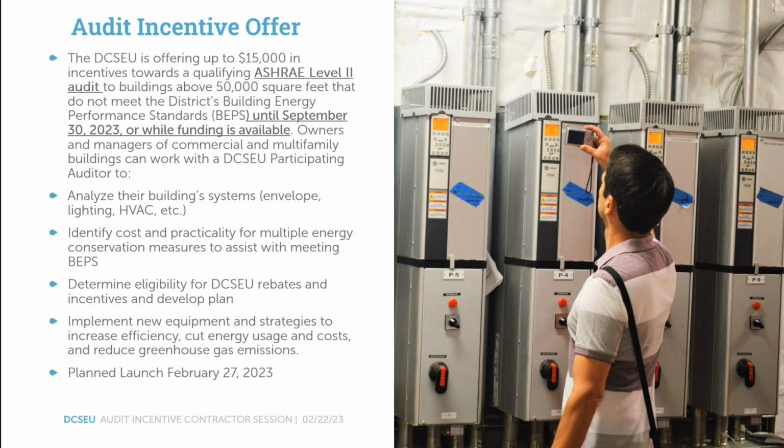This is eligible for the owners and managers of the commercial and multifamily buildings, and part of accessing this incentive offer is really to work with a DCSEU participating auditor, and the auditor will be required to do the following. Analyze the building energy systems, including the envelope, lighting, HVAC, etc. Also to identify the cost and practicality for the measures that you're all going to recommend through the ASHRAE Level II process in order to help meet the building energy performance standards requirements of increasing the efficiency at the non-compliant buildings.